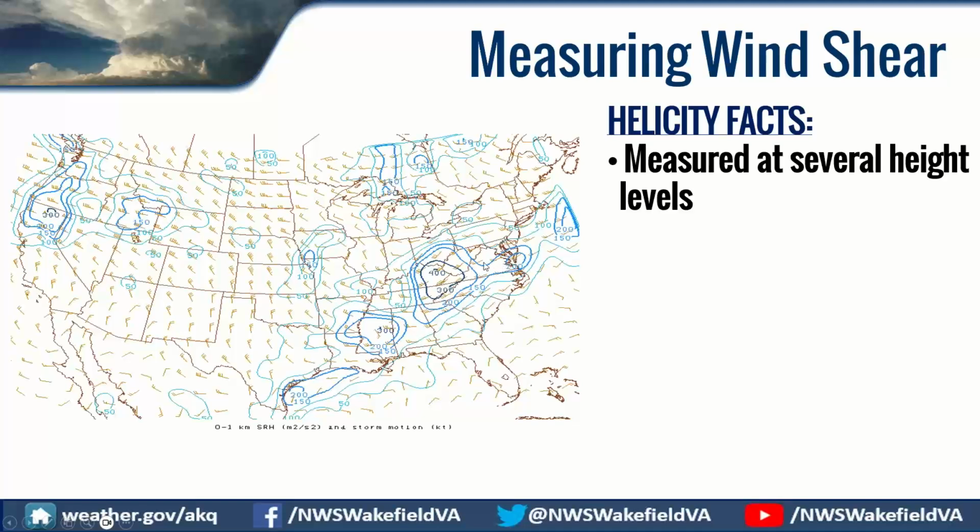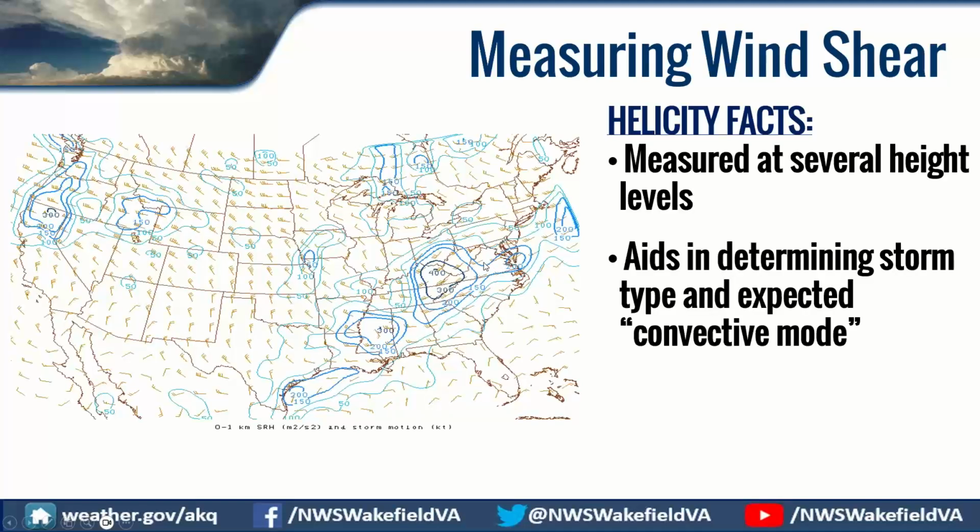So it's measured at several different height levels. This is going to aid in determining the storm type, or convective mode is a typical term that we will use. Convective mode is a kind of a synonym for what kind of flavor of storms we're looking at, if you will. What are the storms going to tend to be predisposed to do?